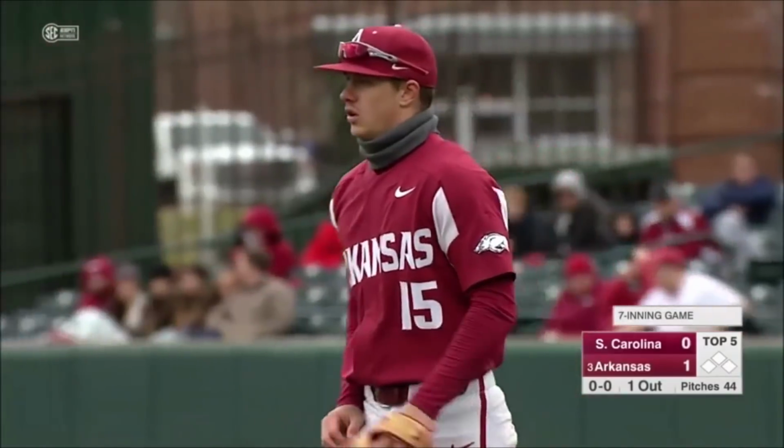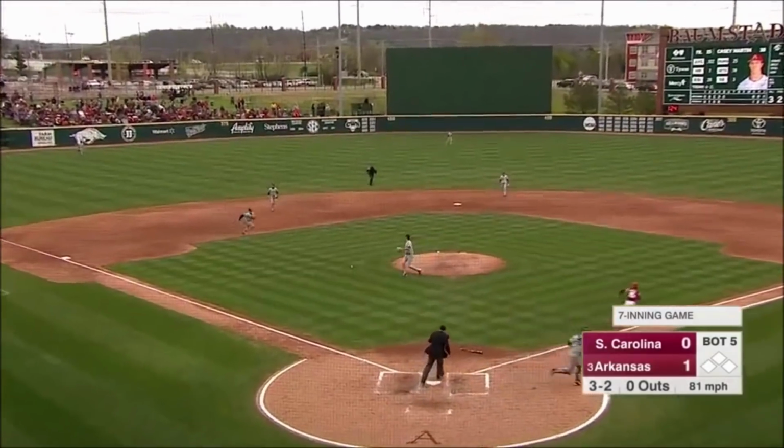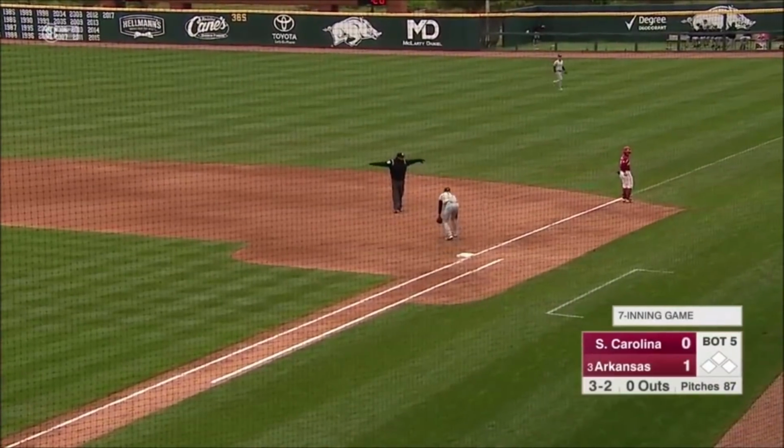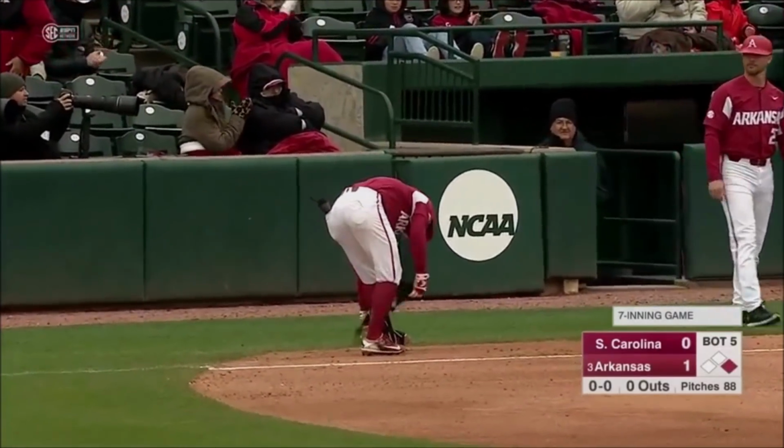That's one of those plays as a defender. That's trouble. Swinging bunt. Remember, Bry was playing in earlier. I'm not sure why he even threw that baseball. Now, you have to know who's running down the first base line. A walk.